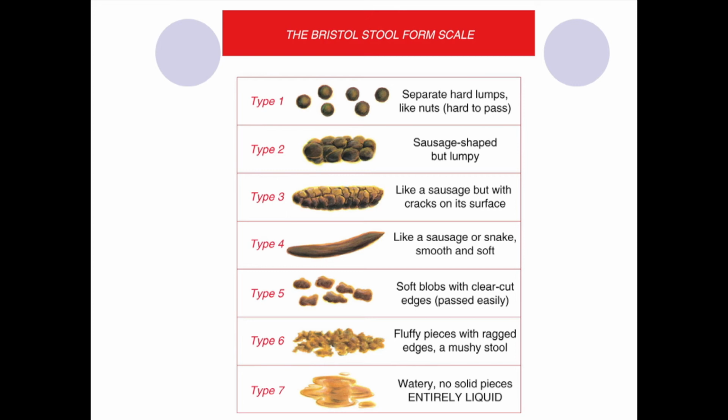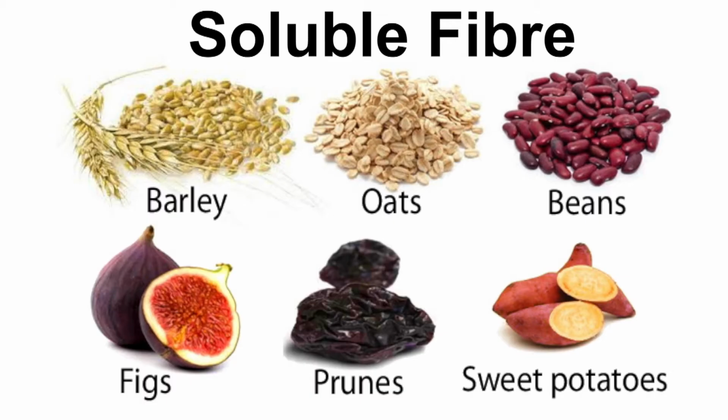The ideal stool consistency is somewhere between a type 3 and a type 4, which is soft but formed and easy to pass. Your stool consistency is dependent on what you eat and drink. Therefore, a healthy balanced diet with fibre or roughage and a good intake of fluid will assist in keeping your bowel movements soft and regular. So let's talk a little bit more about fibre.